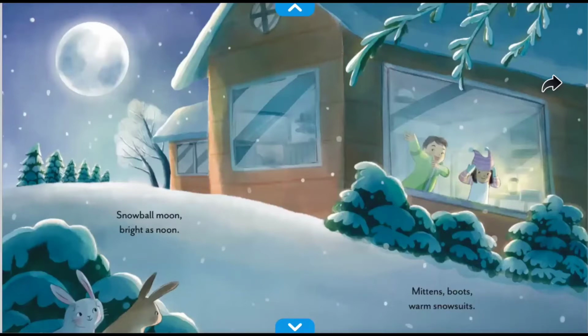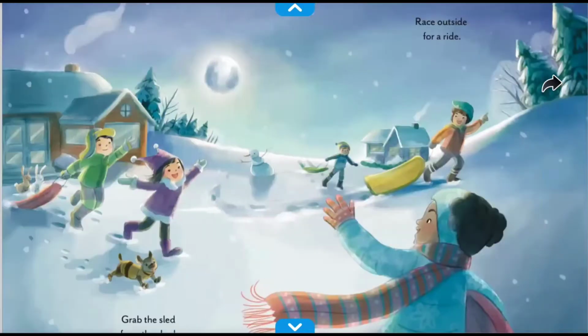Mittens, boots, warm snowsuits. Well, they're starting to put on their winter gear and their jackets and their suits. What do you think they're doing? How come they're putting these things on? Oh, because they are going out to play.